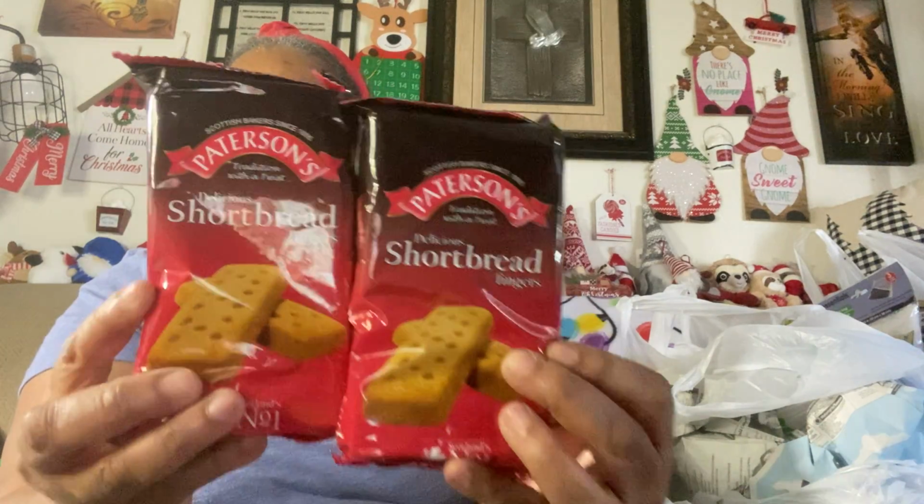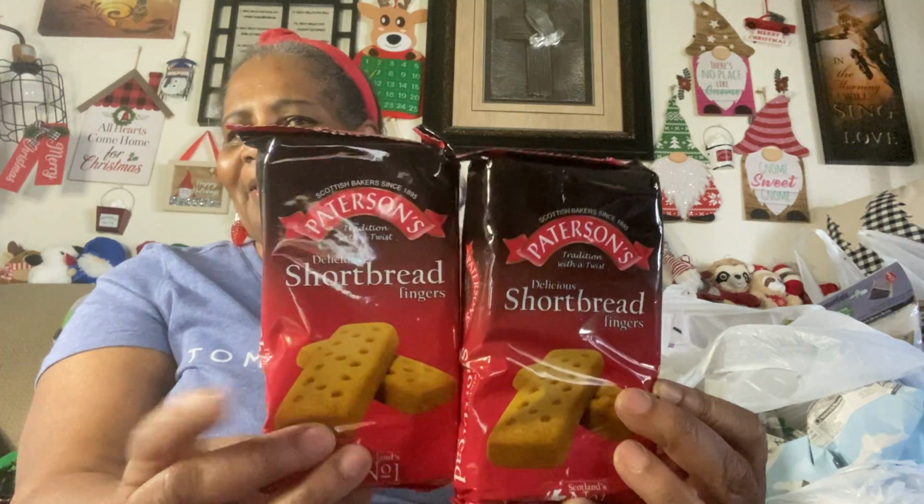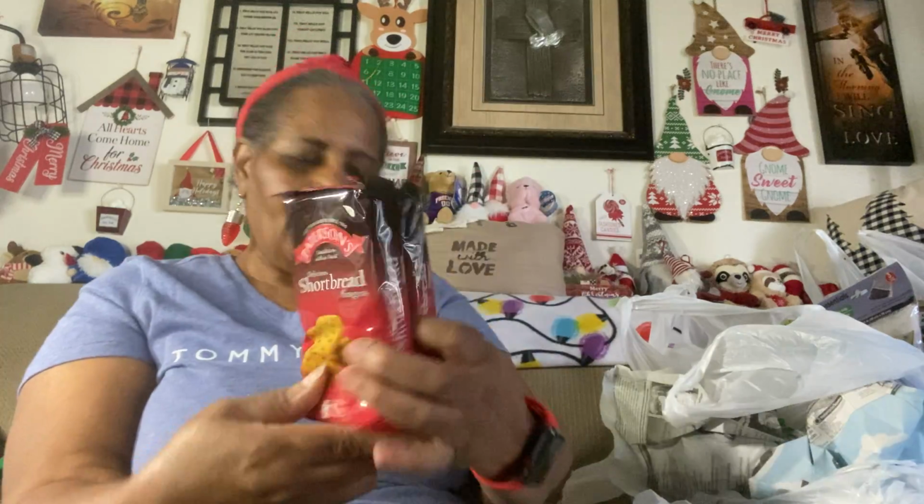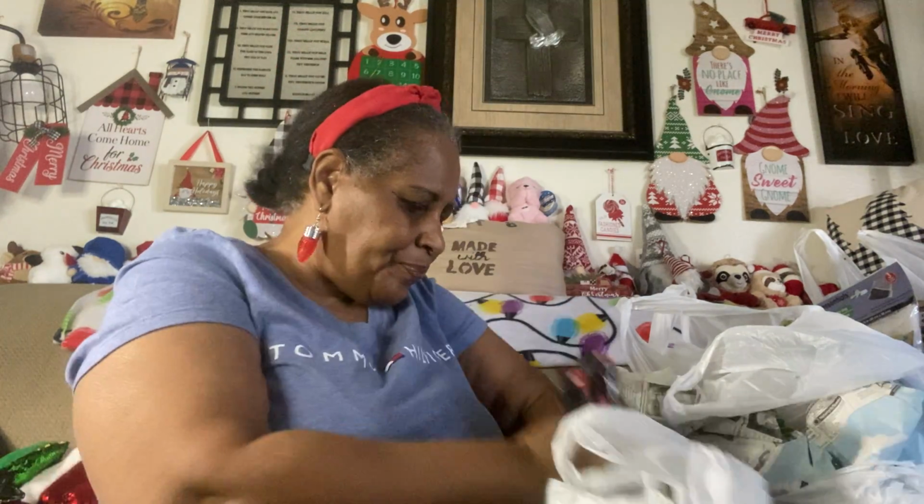I also had never seen these before. They're by Patterson's and they're delicious shortbread fingers. So that's what that looks like. Here's the back. So I got 2 packs of those.